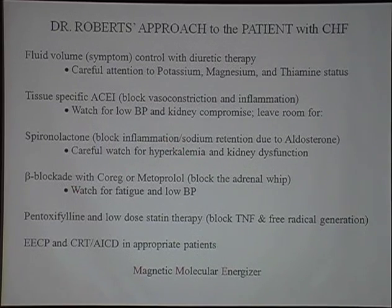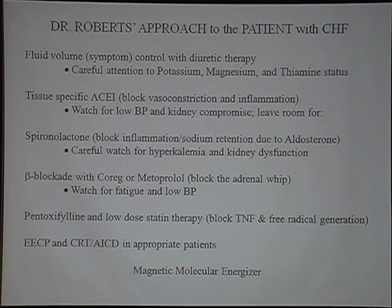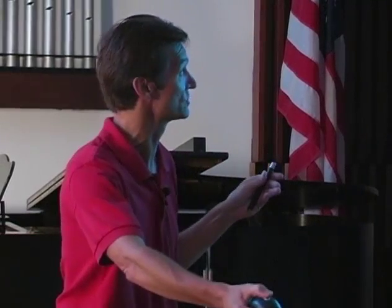We'll use beta blockers, favoring Coreg or metoprolol, to block the adrenergic whip that wants to whip the heart to death. I'll watch to make sure I don't give you too much and make you fatigued, lower your heart rate and blood pressure too much. Pentoxifylline and low-dose statin therapy to block inflammatory mediators. We talked about tumor necrosis factor alpha and free radical generation. External counterpulsation, dual chamber pacing in selected patients, and magnetic molecular energizer therapy is awfully effective in heart failure, as we discussed. But we're also going to use not just drugs and devices, but nutritional interventions.